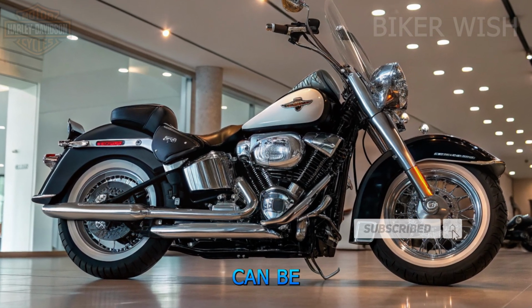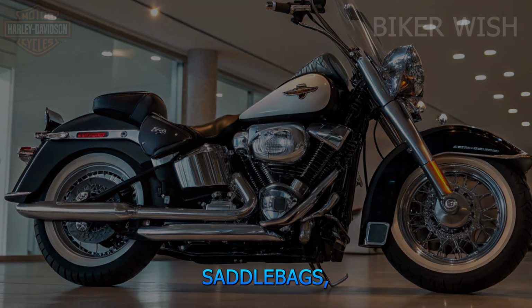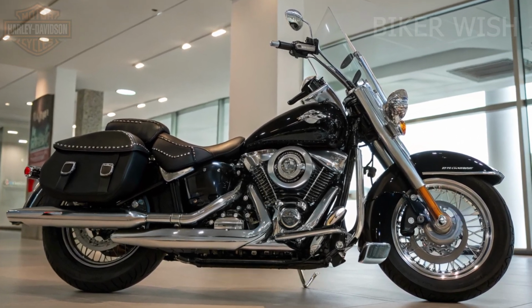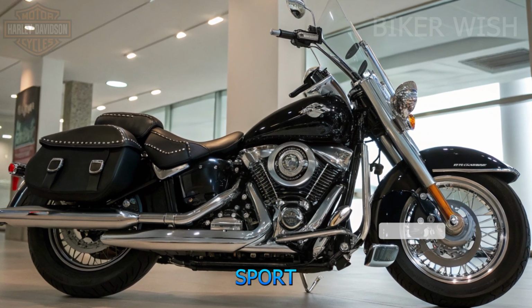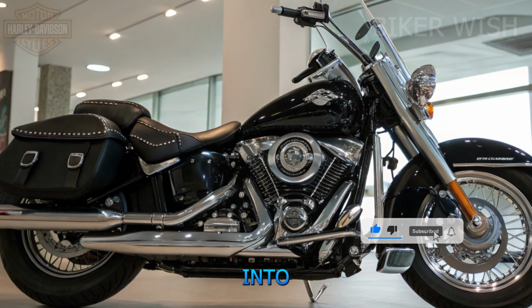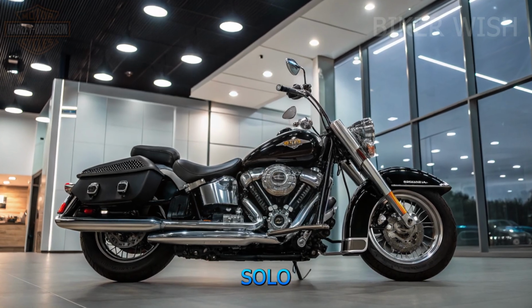Rear shock preload can be adjusted with a simple hand tool, so when you're adding a passenger or loading up the saddlebags, you can adapt your ride without a trip to the dealership. Cornering clearance isn't sport bike level, but it's generous for a cruiser. You can lean into a turn confidently without scraping early, especially if you're riding solo.